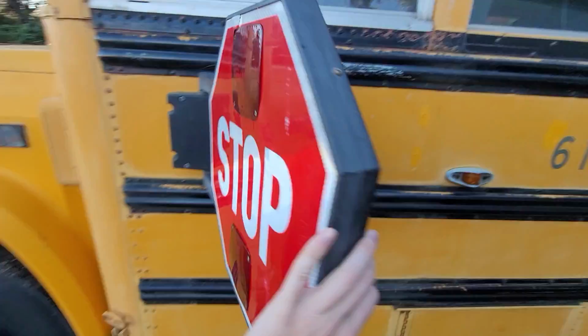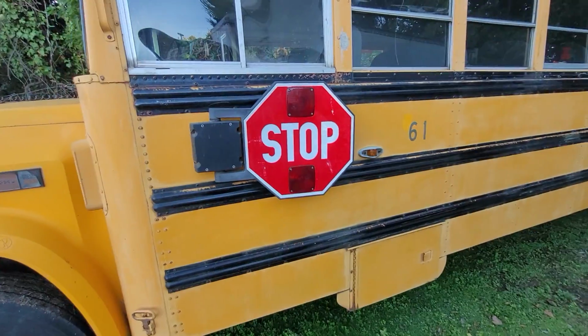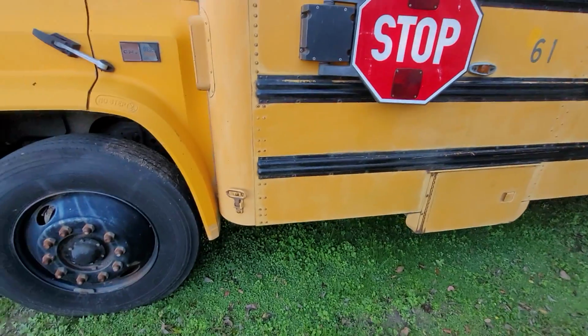It didn't have the stop sign. I actually bought this on eBay. It's an electric stop sign. Obviously it sticks out from this kind of bus.